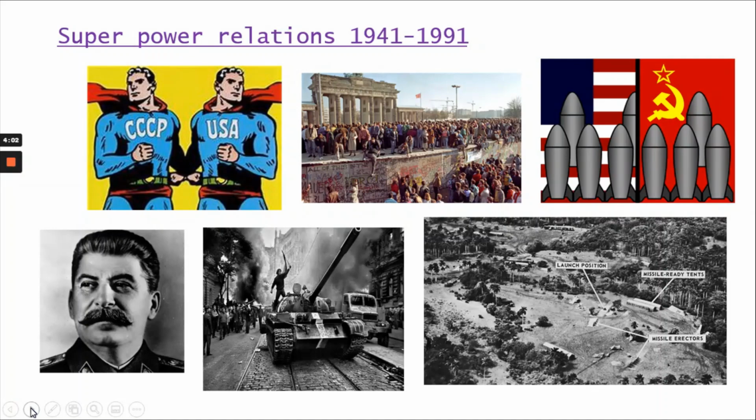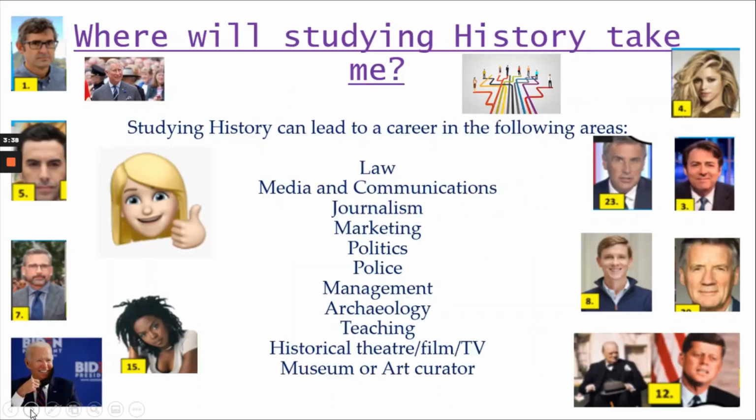Another unit we will look at is superpower relations, which is 1941 to 1991. I think the race of the COVID vaccine by Russia and the West seems to prove that this Cold War is not over. And in this unit, we'll study the roots of it and the subsequent events, the Berlin Wall, the Cuban Missile Crisis, and learn about key figures like Stalin.